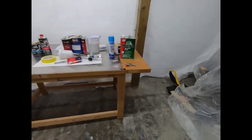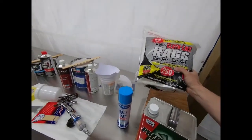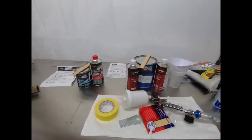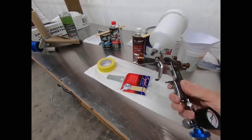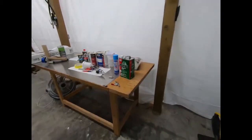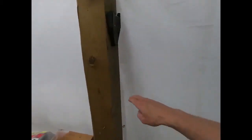Got my prep all, some cleaners, some lint-free towels. That's the paint that we're using. That's the clear that we're using, and that's the gun that we're using. So it's an Iwata W400 is the gun. You might notice that I've got a few tarps hung up in here.